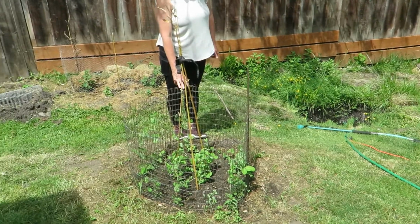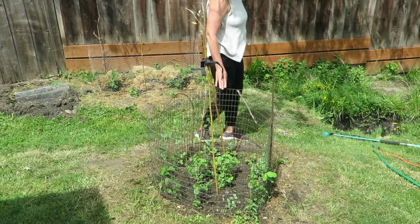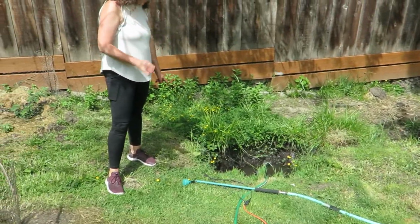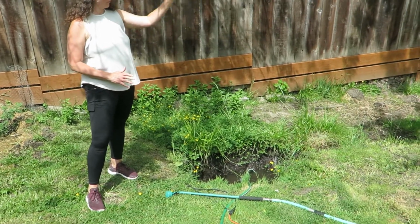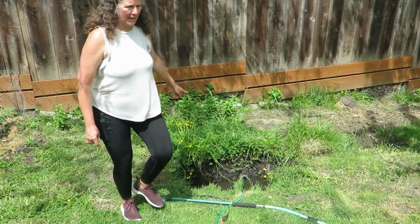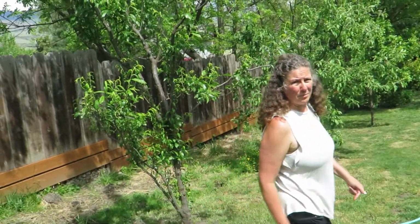These are our peas, which are looking pretty good. And over here is our irrigation box, which we are lucky enough to have some irrigation that kind of comes through the edge of the property. So we put the box in so we can pump out of there. This is one of our plum trees, Santa Rosa plum.